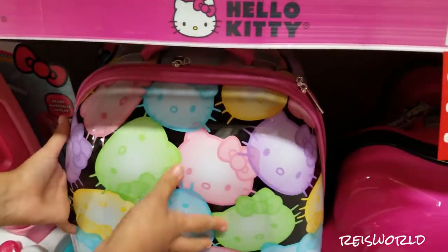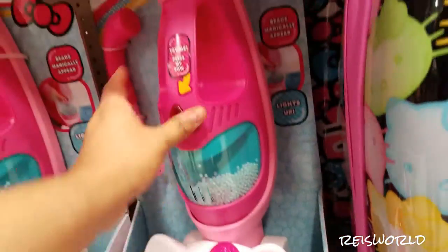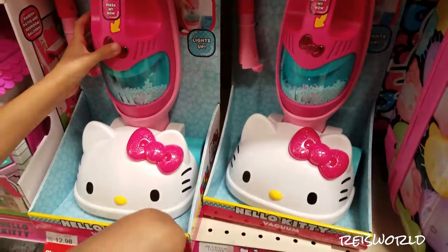If they wanted it, they can, but it won't be practical when we go on vacation. Yeah. It won't be practical. Half of the stuff that they need won't be in there. Just their bow. It doesn't work, though.